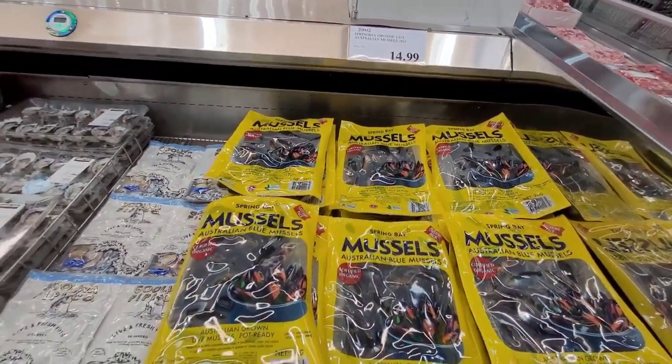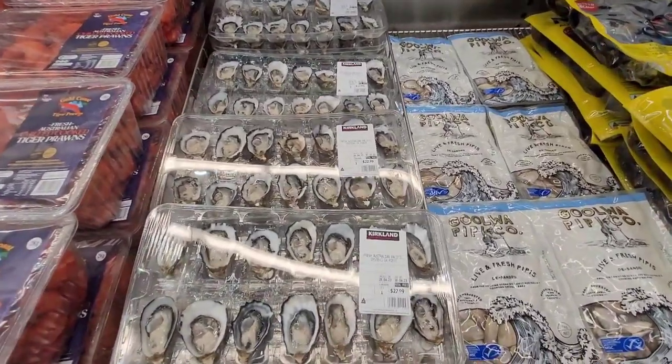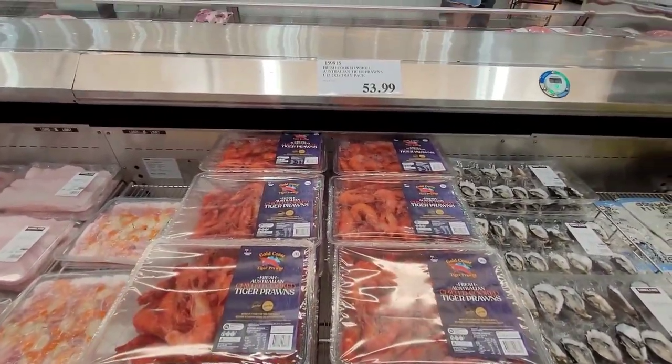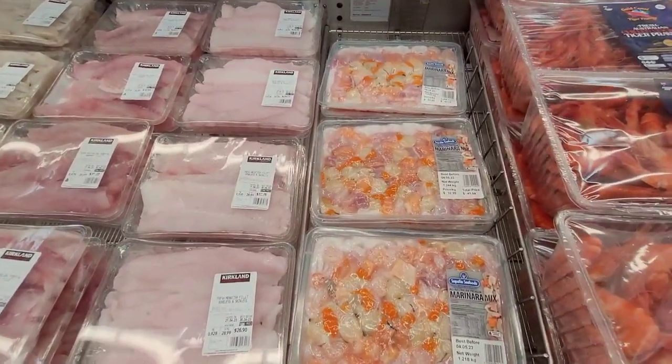So now we're hitting the seafood aisles, or the fridge section. 2 kilos of mussels, $15. They've got oysters, they've got prawns, scallops, all sorts of fish.